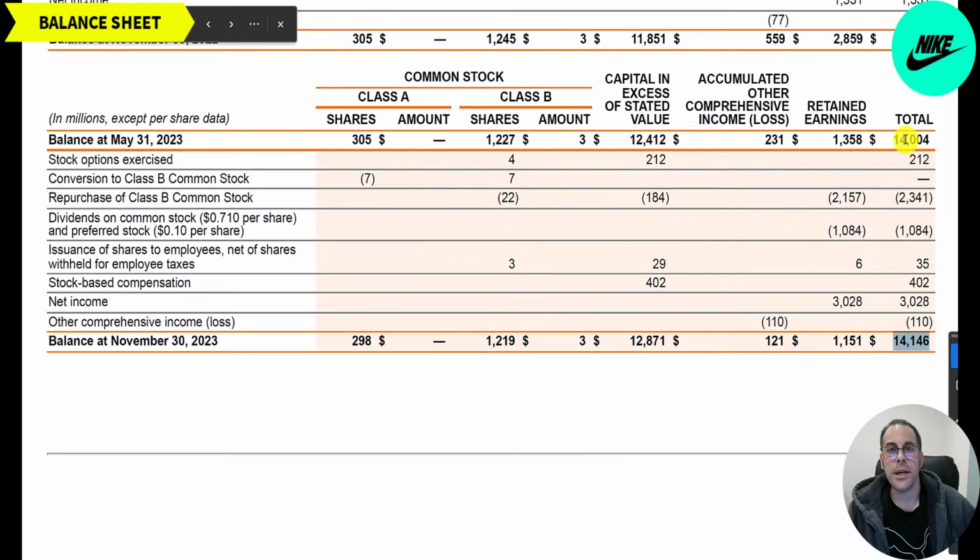The equity section at the beginning of the 11/30 accounting period is $14.0 billion. The equity balance as of 11/30/2023 is $14.1 billion. To get from $14.0 billion to $14.1 billion, you have to add your net income. You also add and subtract other things. You always add net income and you minus out the dividends you paid.